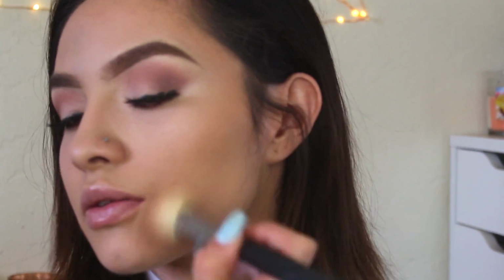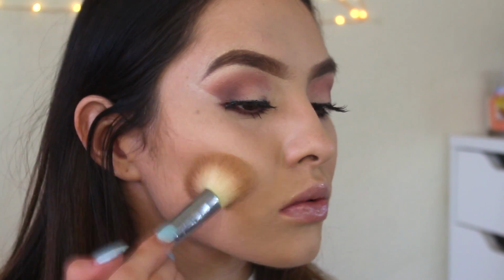Okay, so now I'm going to bronze up my face, and I'm using my Makeup Forever Pro Bronze Fusion in number 2. I've been loving this bronzer. It's also waterproof, and it's super lightweight. It works with all of my foundations. I just really like it.